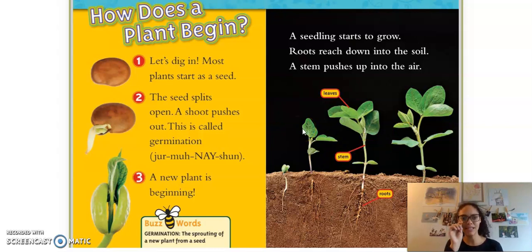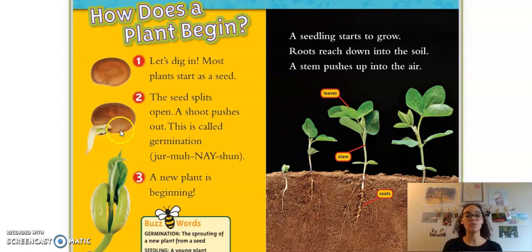How does a plant begin? Okay, they're giving us the steps. Number 1, let's dig in. Most plants start as a seed. Number 2, the seed splits open. A shoot pushes out. This is called germination. I want you to try to say that word, germination. Germination is when a seed begins to sprout a new plant.